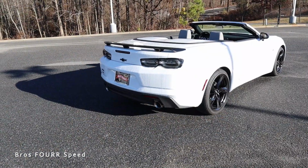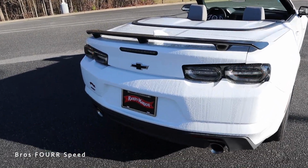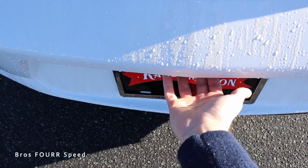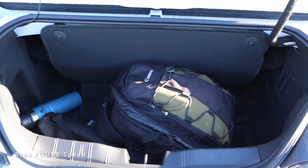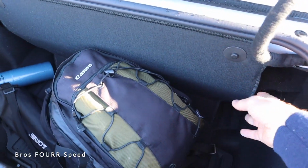So with the exterior wrapped up, let's make our way to the trunk space. I can double tap the button on the key fob or use the hidden button that's just to the left side of the backup camera. So there is a button just up underneath. From there, we can open this up where as you can tell right now with the top down and then my stuff in the back, there is a divider right here.